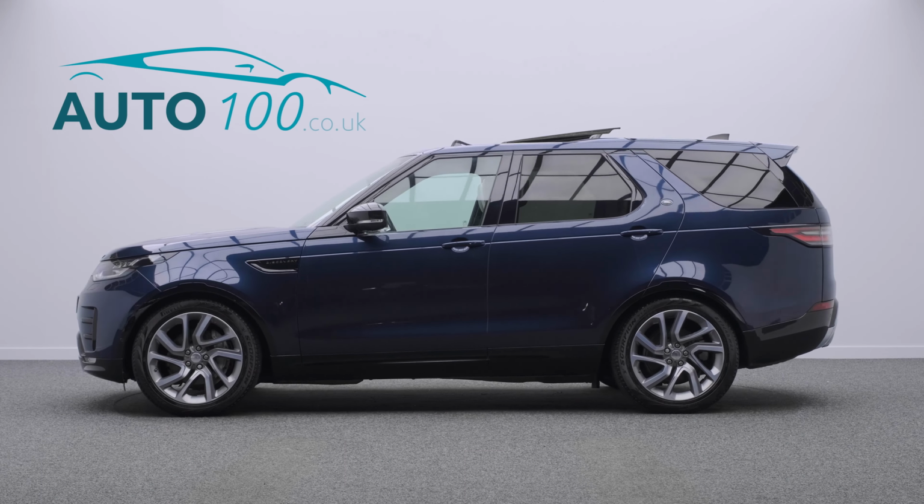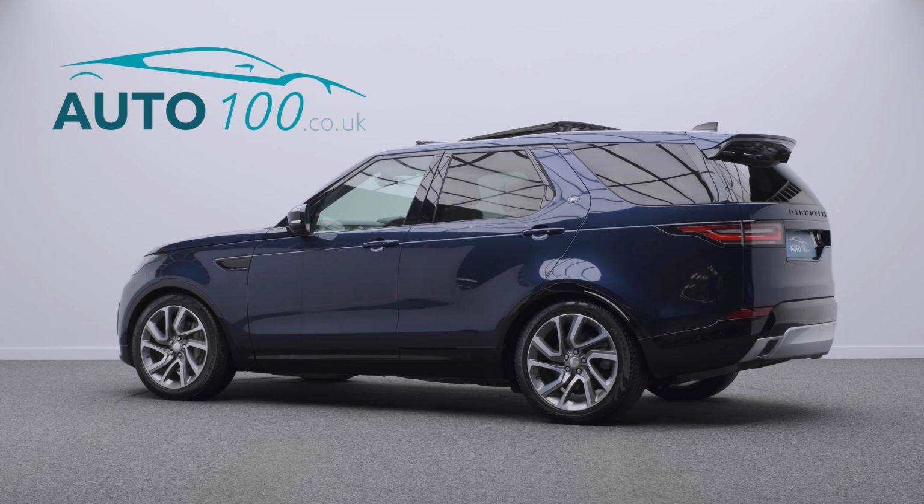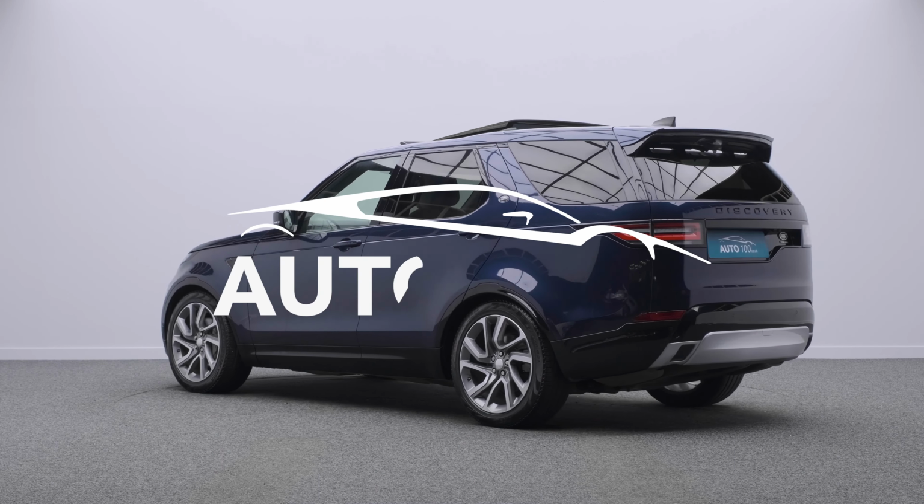If you are looking for a vehicle with power, dynamic drive capability, and luxury, then this is the car for you.